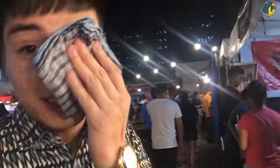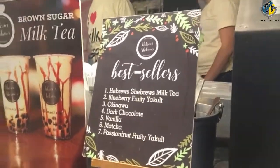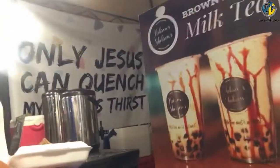Shibus. For your milk tea needs. So, wait lang. Mukhang pinagpapawisan na ako. Ayan, so their best sellers of course are this one. They have the Hebrew Shibu Smoke Tea, the Blueberry Fruity Occult, Okinawa, Dark Chocolate, Vanilla, Matcha, and Passion Fruit Fruity Occult. These are the prices. So you just visit them if you want to get to know more. Ako, I really need milk tea right now. Pero mamaya na after I host. And of course, since sikat na sa Manila, yung brown sugar milk tea they offer here as well.